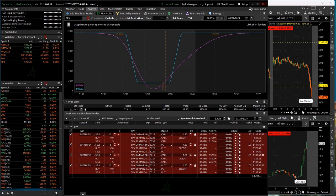All right, so MOC and the butterflies helped. Green in my portfolio challenge account, green in my other account, but not as green.